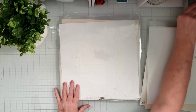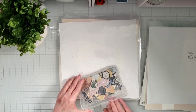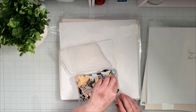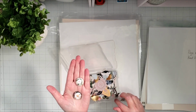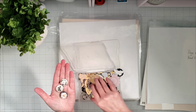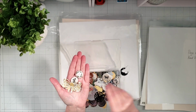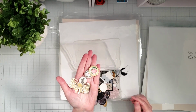And just so y'all can see, this was a whole box of embellishments I created in one of the videos. I think it was video number 4. I created a whole bunch of embellishments. And then in video number 5, I created flare buttons. I have a flare button maker, and I created my own flare buttons. And then I created a whole bunch of different types of ephemera that I could use when I'm working on these layouts.